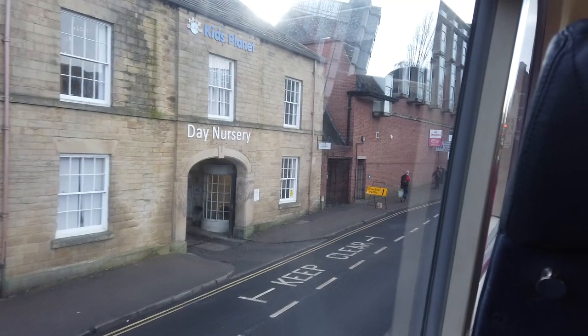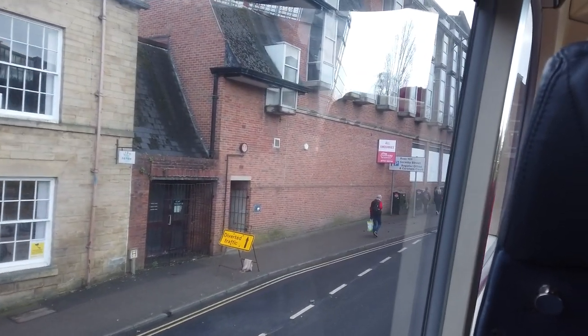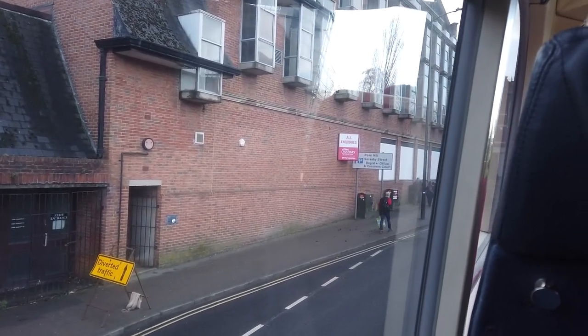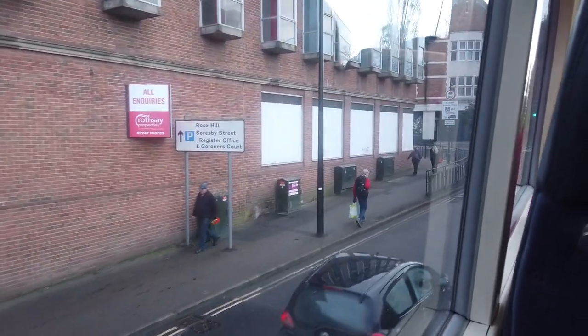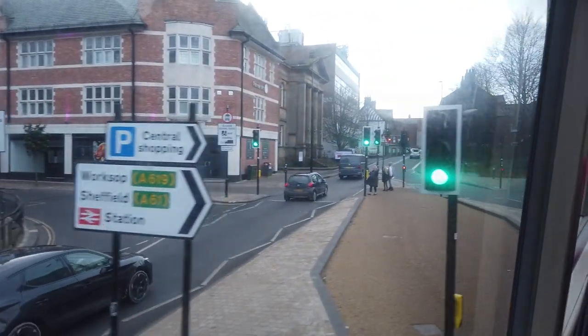Scania engine, Scania gearbox. The Scanias are just objectively better than the other versions. They're quieter, they're more powerful. See, it sounds different to a normal bus, doesn't it?